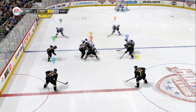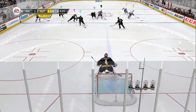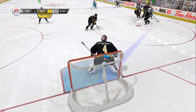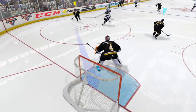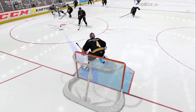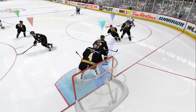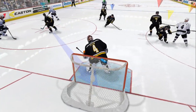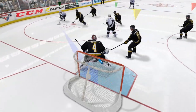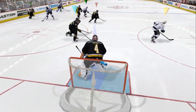Under 6 minutes left, third period. Big time battle raging here, and we haven't got a winner yet. It's tied at 2. Good reach on that one. Another power play opportunity here as they regroup. Puck loose, picks it up. Gives himself a chance.